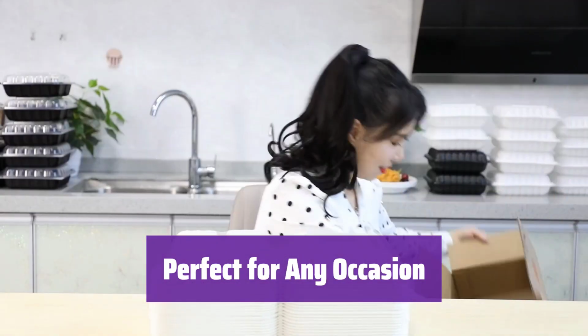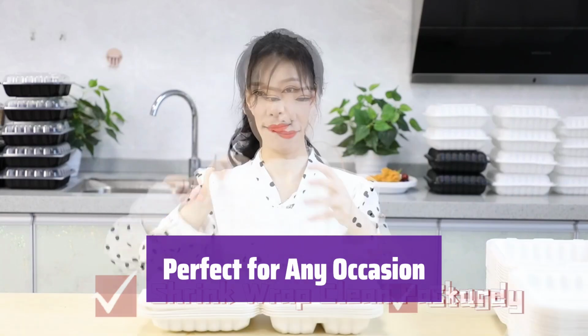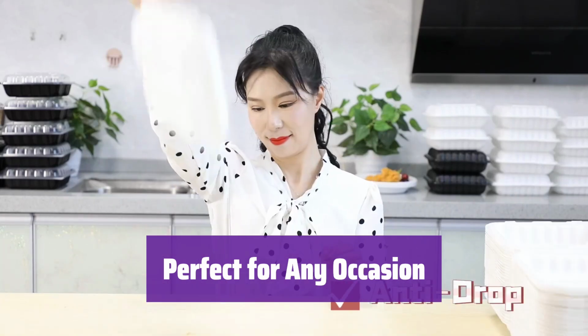Ideal for leftovers, catering, or your homemade food business. These reliable containers are perfect for sharing food with family, friends, or customers.